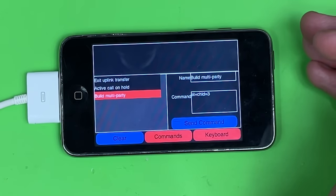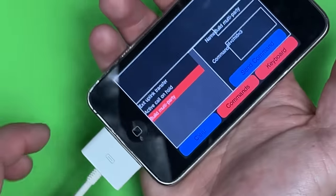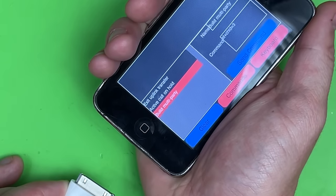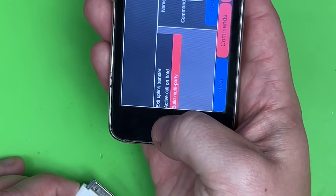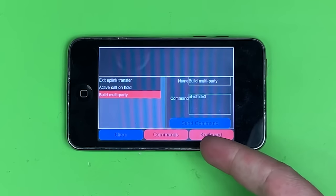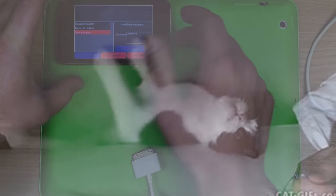Ow. Oh, jeez. Am I gonna have to unplug it and replug it? I don't think the home button works. Oh, it didn't turn off. Back, you dingus. I think I'm gonna have to wait for this to run out of battery before we can keep playing with it. Or you just sit there and die.